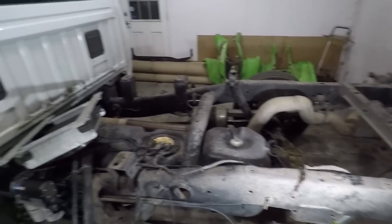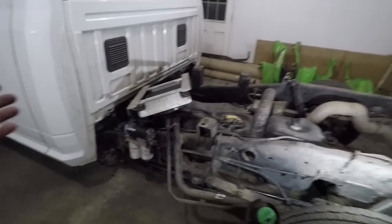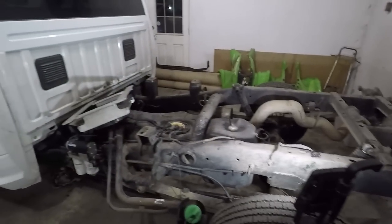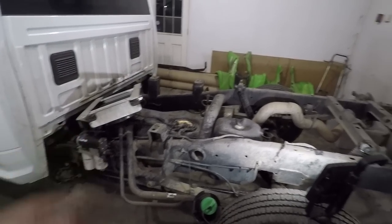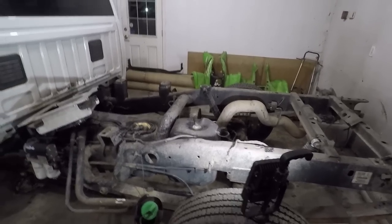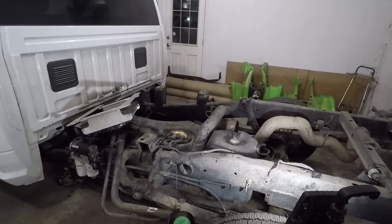That's the bed removal for a fourth gen pickup by yourself. Yes, you could have friends or family come help you. I sure could have called dad, my brother, and maybe a couple other people to come remove it, but hey, you know, there's no challenge in that.